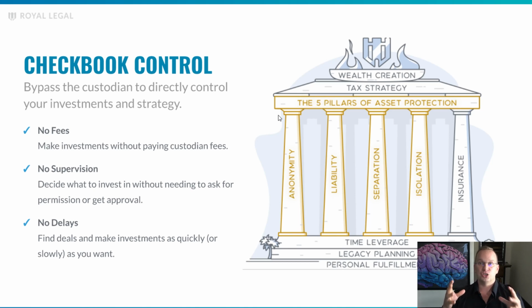And then we have a checkbook control entity, which allows you to be able to control all of your own investments. So what this means is, as you're being able to save money on all of those fees, because you don't have to pay all of the custodian fees because they're not doing any of that extra work. You don't have any additional extra supervision of people hassling you about, like, hey, what is the investment going to look like, and having to go through a whole bunch of underwriting processes that you would have with a custodian, because you're self-underwriting it in conjunction with your attorney staff, which is Royal Legal Solutions, to ensure that you're going to be conforming with the appropriate laws there.